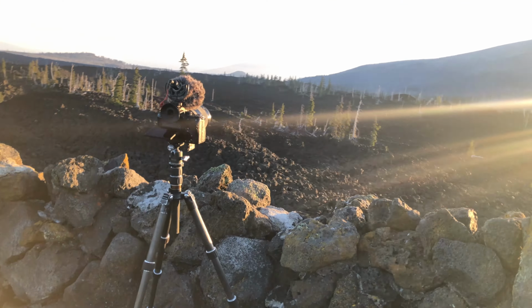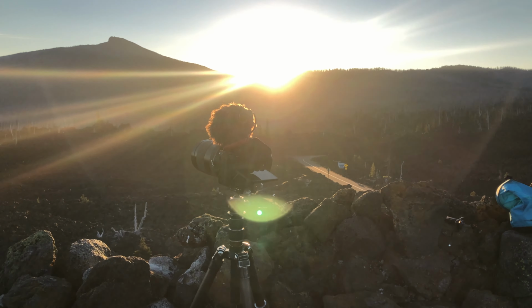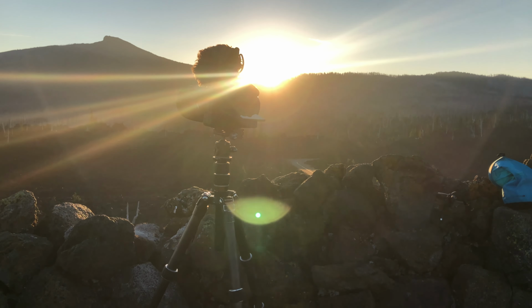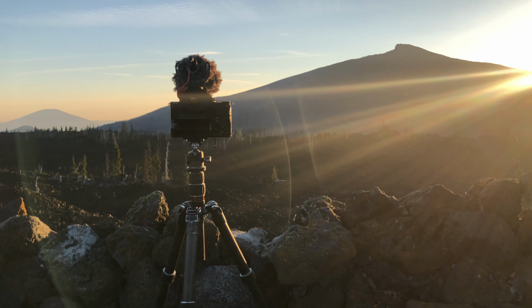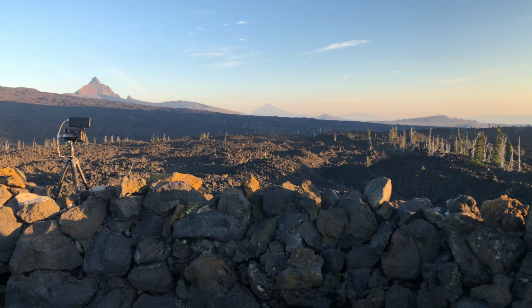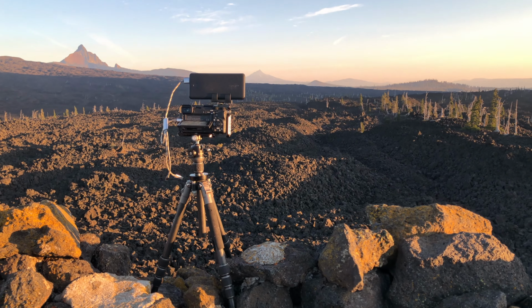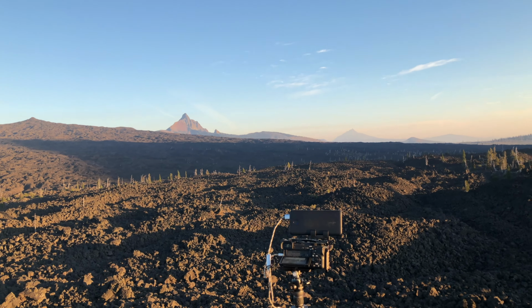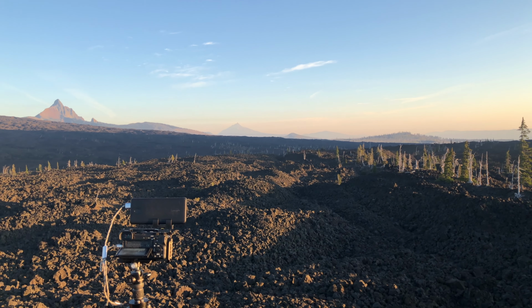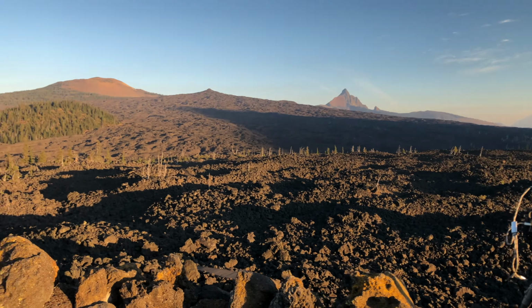I have my main camera shooting time lapse that way. Sun's just coming up over the mountain there. I kind of pointed in the wrong direction, but I think it'll still look good. I have my other camera time lapsing this way. That's Mount Washington up there. Mount Jefferson in the back. Just big lava field.